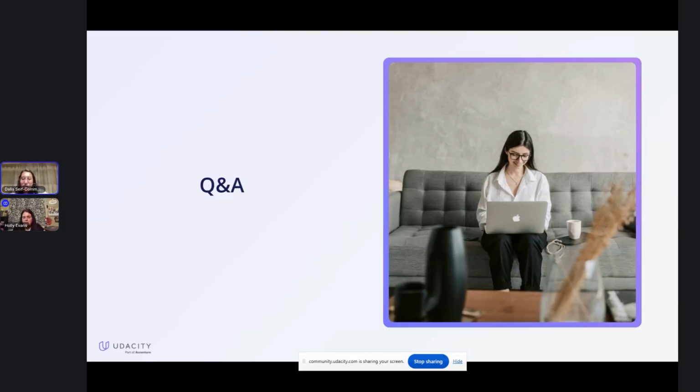A transitioning individual will always be competing against other applicants with more relevant direct experience. What strategies work best to highlight transferable skills and make the resume stand out?